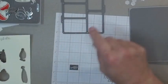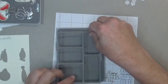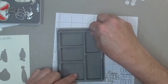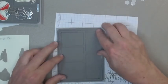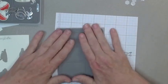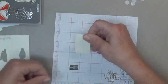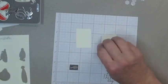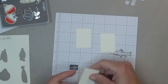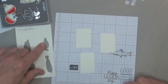So, first of all, before we do that, let's put our organizer on top of our card. So it's tacky, sticky, and it should be ready to go. And we're going to set it down. And here we go. There we go. So now we're going to get these little pieces. These little pieces are perfect for me to stamp on. So we're going to stamp a bobber, a little fish lure, and another fish lure.